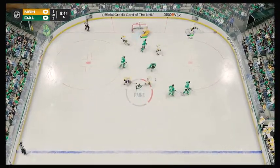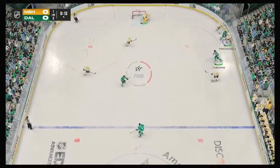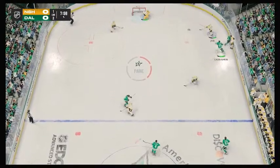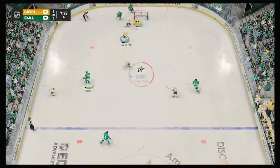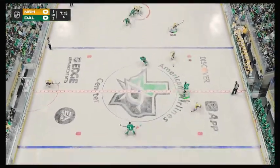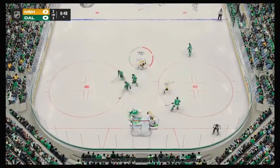Puts it on net. No room for that one to get through. Can't get a hold of that pass. And they continue to fight for that puck along the wall. And a stick in the lane ends that threat. Nashville's got a hold of the puck. Quick shot. Stopped by Ottinger.